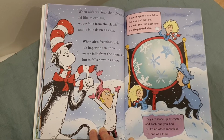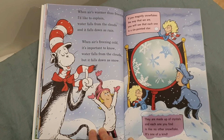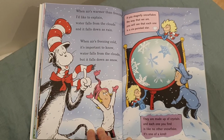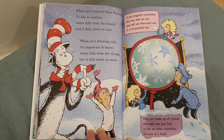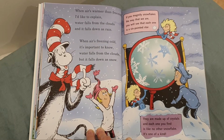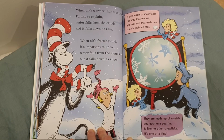If you magnify snowflakes the way that we are, you will see that each one is a six-pointed star. They are made up of crystals, and each one you find is like no other snowflake. It's one of its kind.